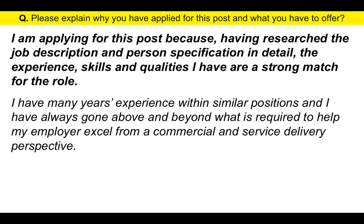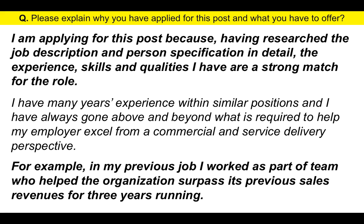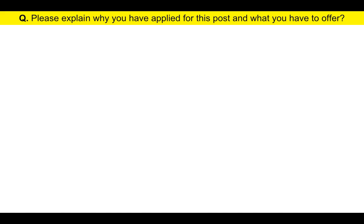I have many years' experience within similar positions, and I have always gone above and beyond what is required to help my employer excel from a commercial and service delivery perspective. For example, in my previous job, I worked as part of a team who helped the organisation surpass its previous sales revenues for 3 years running.